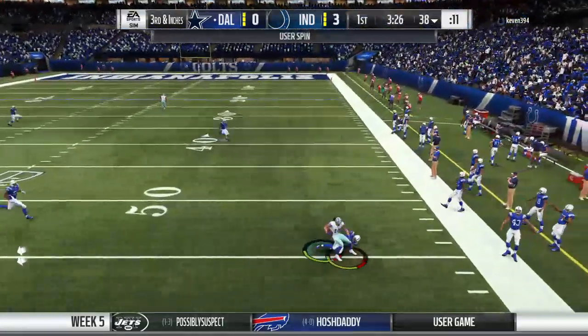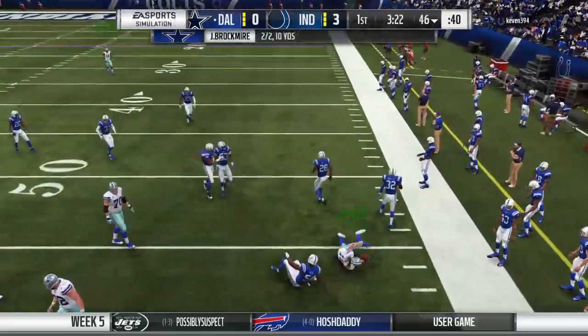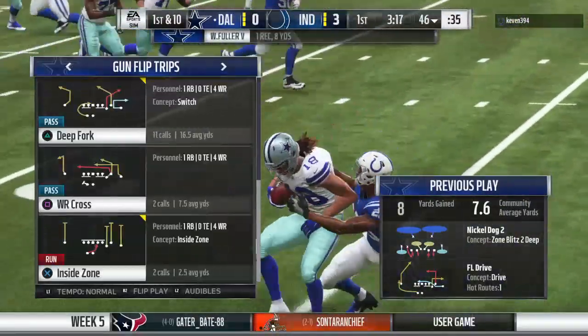Yeah, I think a lot of people think the coaching staff really gets on them, and that's how they motivate them. Most of these guys are self-motivated. They have a lot of pride in their performance. His first catch, good for 8 and a first down.